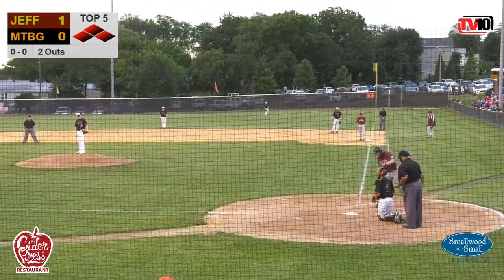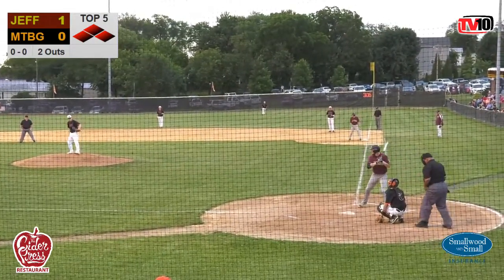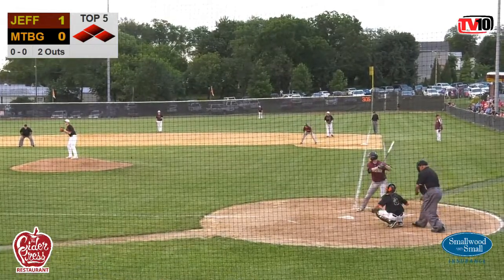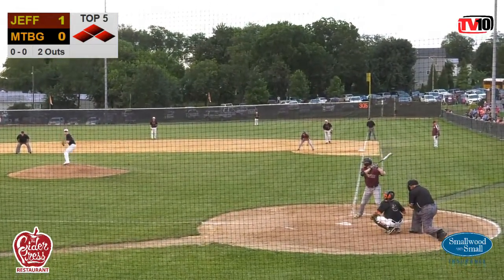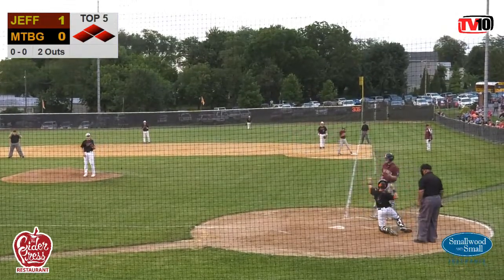Rose takes a big breath and now will step in that left-hand batter's box. Play is put in by Dave Boyd, and toeing the pitching rubber is Joe Paulson. Top of inning number 5, Jefferson leads Martinsburg 1-0. Here comes the first pitch to Rose. That one low inside, ball 1.